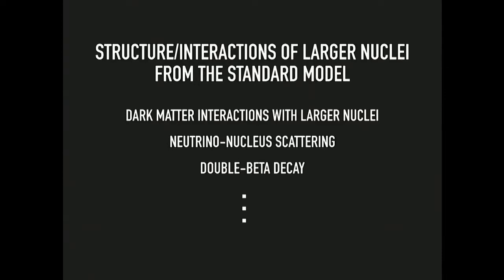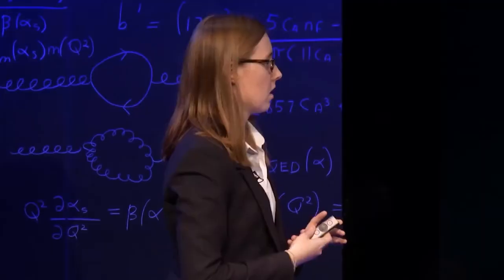Neutrino nuclear scattering is an experimental tool that we can use to learn more about neutrinos. Like I said, neutrinos are massless in the Standard Model, but they have mass in nature. So we want to understand those masses. We want to understand the ordering of the masses of the different types of neutrino.